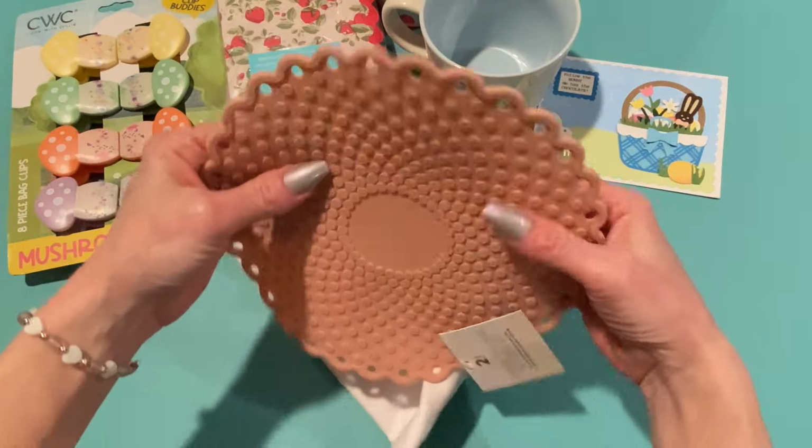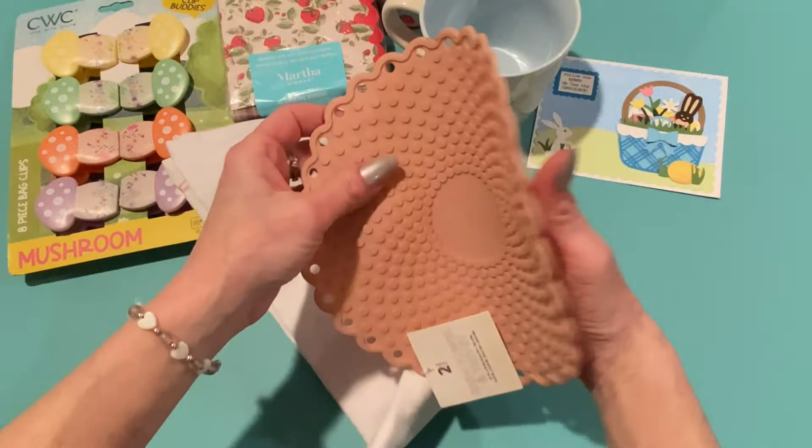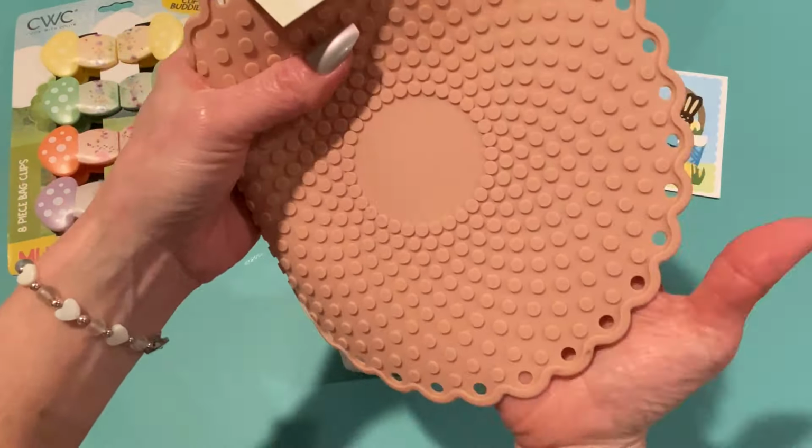And the trivets, I like to use these to get jar tops off if you're having a hard time doing that. And you could also use them for like a glue gun mat. And it's just really cute. So glad to have another set of those. And then she said she got this from Temu.